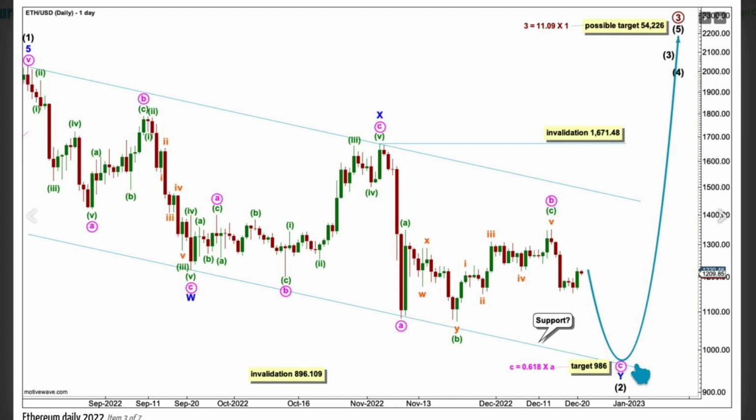I tried to calculate a target at minor degree and it doesn't really work considering the invalidation point, so my target is calculated only at minute degree. Within the second zigzag of the double, labelled minor wave Y, at 986, minute C will reach 0.618 the length of minute A. Were minute A and C to reach equality in length, that would bring price below the invalidation point, so that's not the ratio I'm using. I'm using 0.618 for that reason.